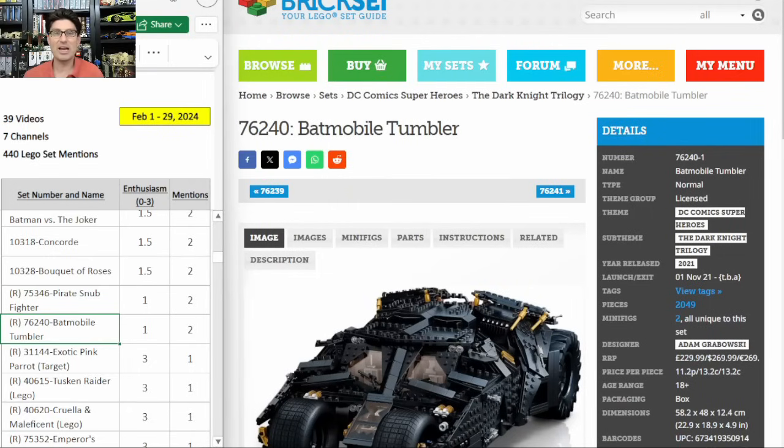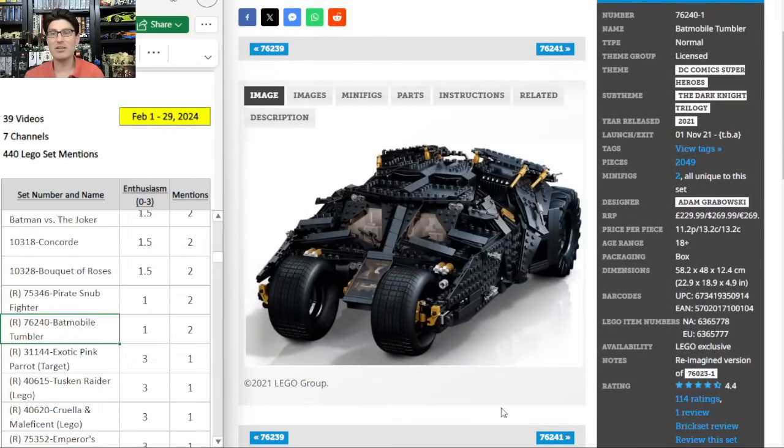And then the last one to look at is 76240, the Batmobile Tumbler, $270 for only 2,049 pieces. Just like the Batwing is not doing well, I don't think this one will do well in the secondary market. I think the large UCS Batmobile, Batman type vehicles was a one and done in terms of a good investment with the actual Batmobile itself.